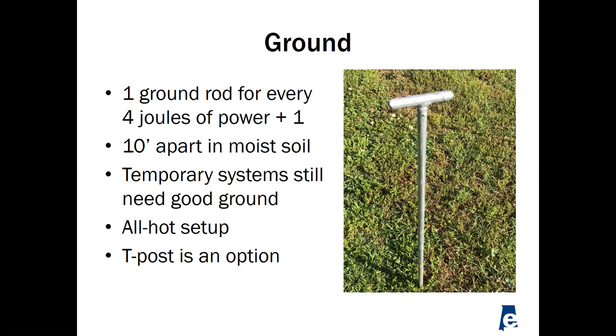And in some of these temporary applications, I've seen producers that maybe could not get one of these T-style ground rods into the ground, but they did have an opportunity to drive in an actual T-post, and it served the purpose for the short duration that the fence would be set up there. So look at other options if you're having trouble with the ground, but it's terribly important to get the ground done correctly.